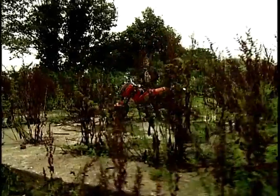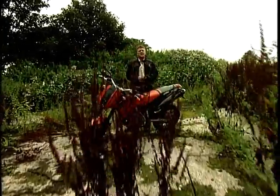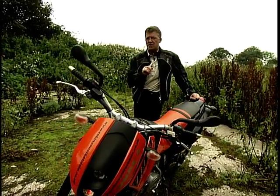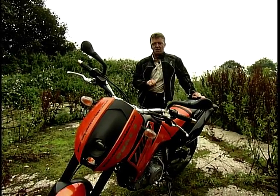This is, without doubt, the granddaddy of factory-supplied supermotos. As we know, it's been around now since 1994, so it's not a new name. The Duke, it's an old name. But really, in all of those years, apart from a few nips and tucks here and there, it's changed very little, which tells us it must have been pretty good straight from the off.